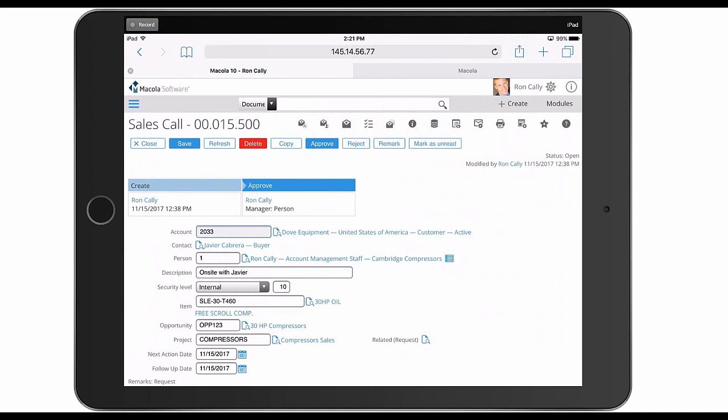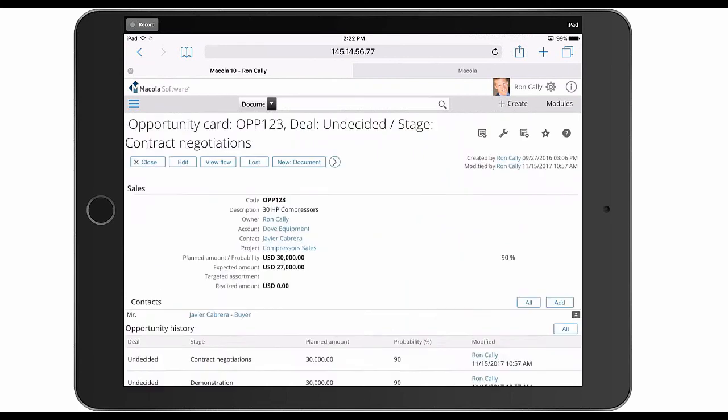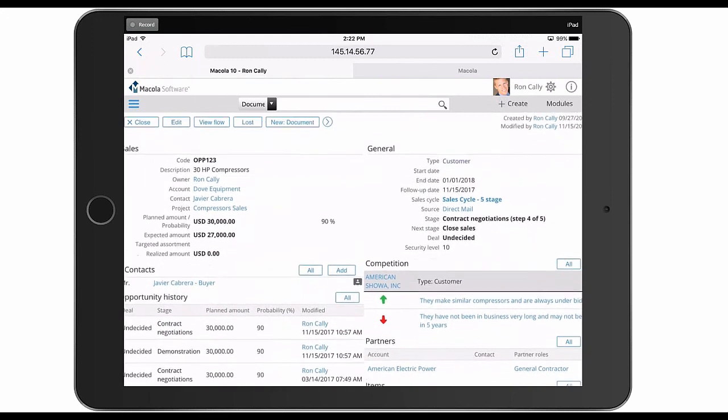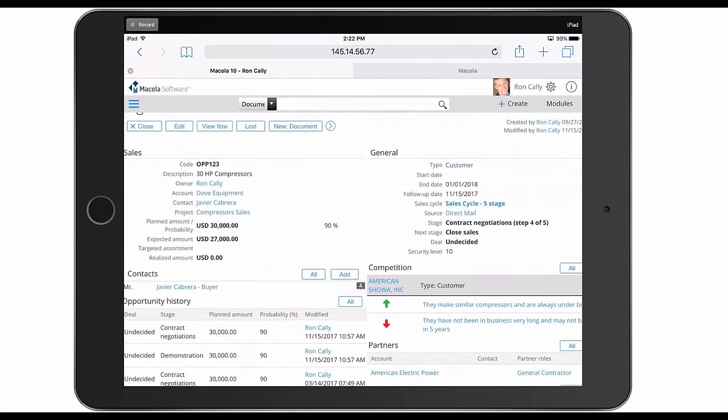Now he's got all of this linked inside of here, so I could go to Javier's contact card or the account card or directly into the opportunity just by clicking on the link. So I'm going to open the opportunity that we have here. We can see it's a $30,000 opportunity with a 90% chance of closure. It's a 5-stage sales cycle, and you see on the right there I'm in contract negotiations, which is step 4 of 5.